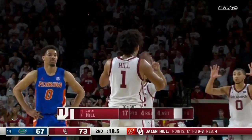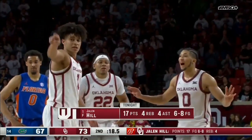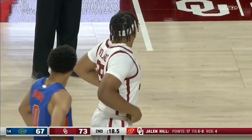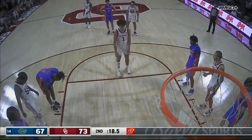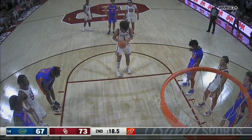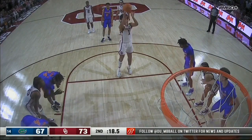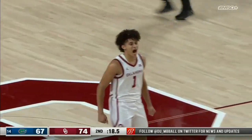It's a career-high 17 tonight for Jalen Hill. And Tanner Groves checks out for C.J. Nolan. Nolan coming in, a strong, physical-type defender. 18 seconds left. What a win this could be for Oklahoma against the number 14 team in the country. It's a big one. That makes it a 3-possession game with 18 seconds left.